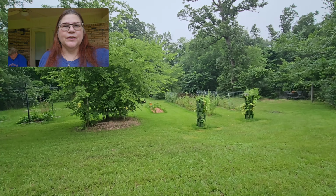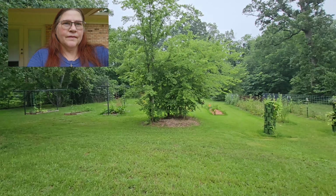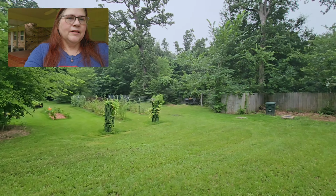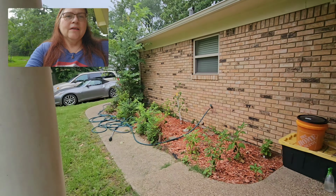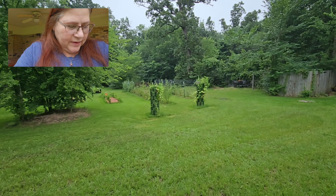Kind of get a panoramic of the back garden. And then some more things here, but we'll kind of walk through.